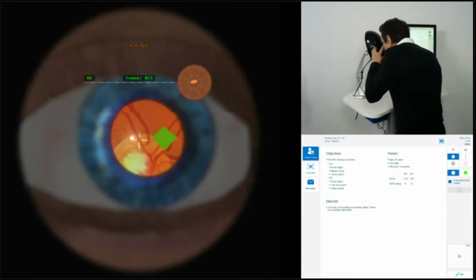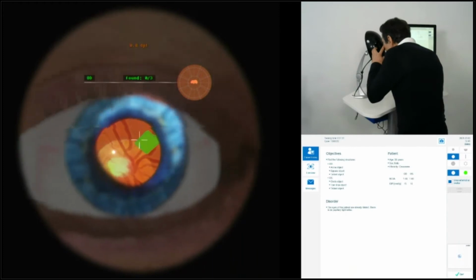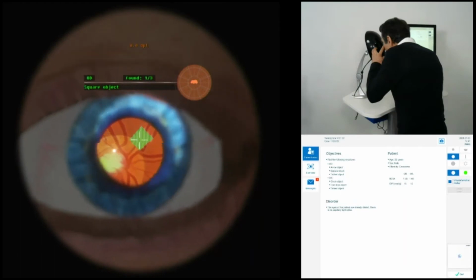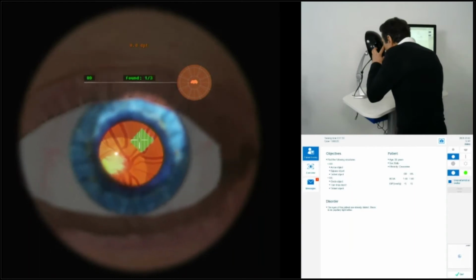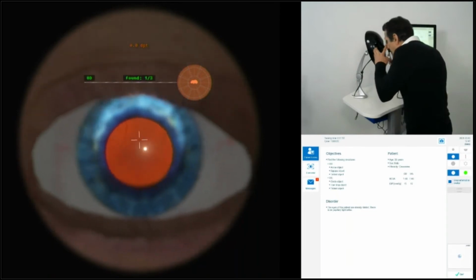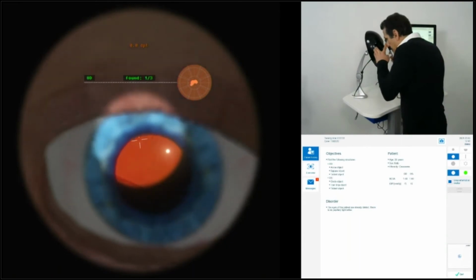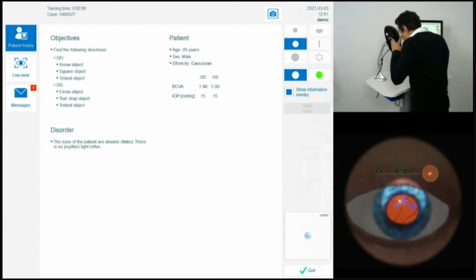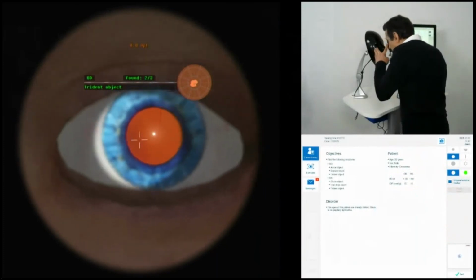And now here's the optic disc, and there is one abstract object found on the retina. And if I direct this white cross onto this object and stay on it, then the system recognizes this as to be found, and gives me a feedback, which is a bing, a sound, and that object pops up in the findings library. Here's another one. Trident object. So, and so on.